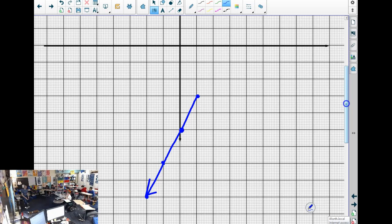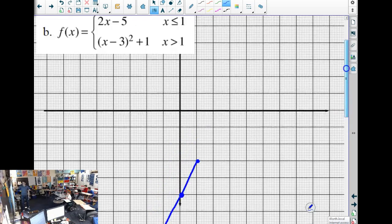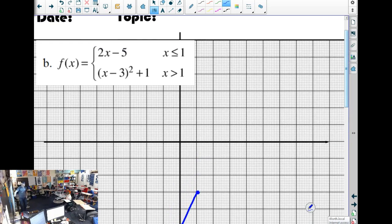Well, let's just figure out where it is at 1. What's 1 minus 3? Negative 2. Negative 2 squared plus 1 is 5. So this one we're going to graph at 5. And open circle, right? Yep.